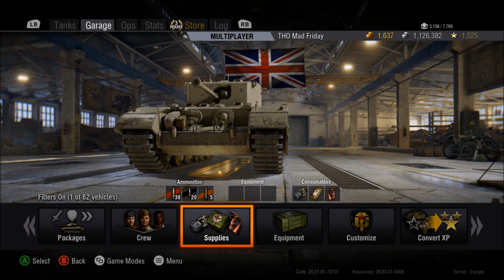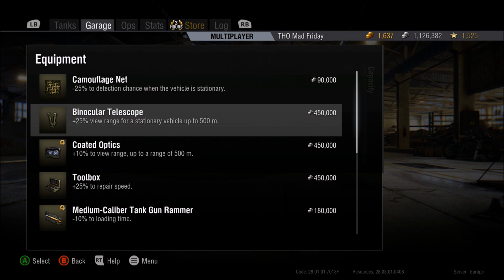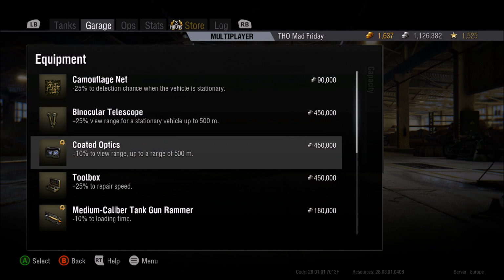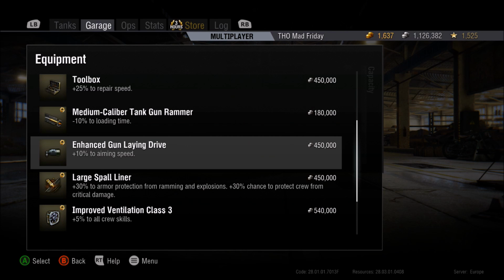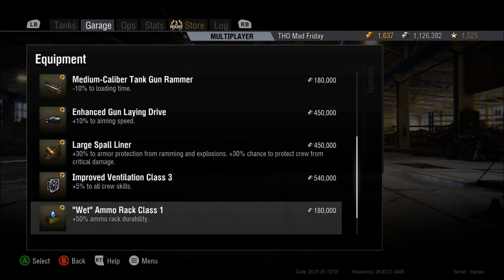Let's go into the equipment. I would recommend on this tank binocular telescopes, rammer, and ventilation. You don't really need gun lane drive. The accuracy is not good enough to warrant trying to get your aim circle any better, because they go wherever they want to anyway. Right, so there we go, 3 bits of equipment you want on there.